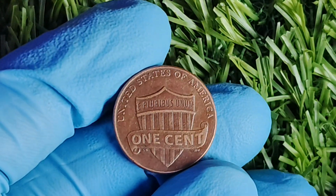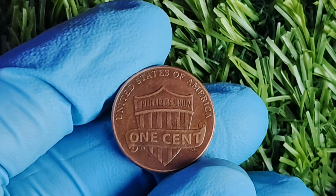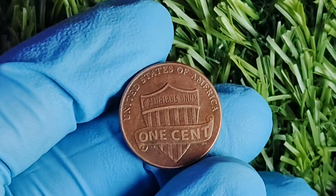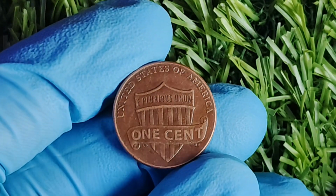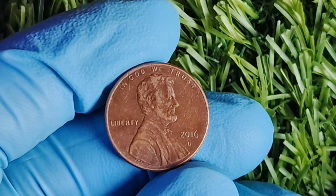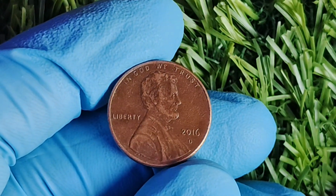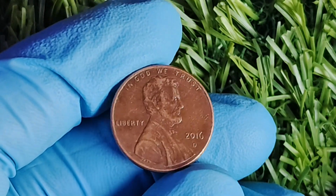We'll cover what makes this penny valuable, how to spot one, and why collectors are willing to spend a fortune on it. And stick around, because I'll share a story about the time I thought I hit the jackpot with a rare coin only to end up with a hilarious lesson instead. Let's get into it.